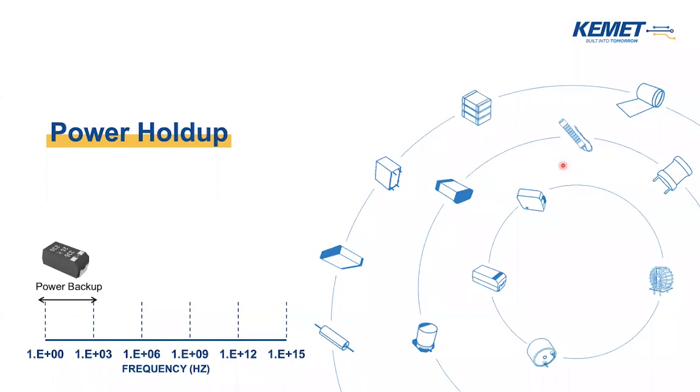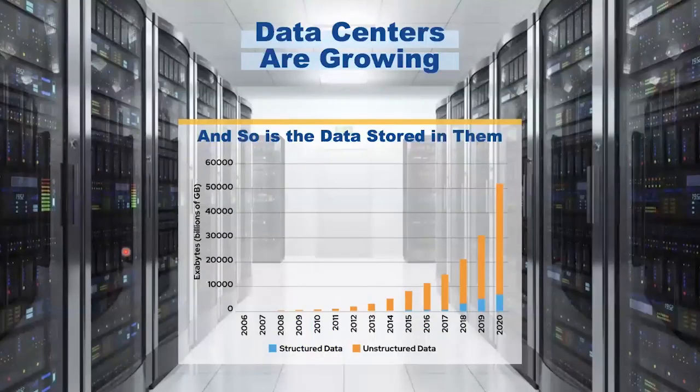With that introduction, I'd like to move to our first product and first application. That's power holdup and backup for solid state drives. And that's primarily done with our tantalum polymer product offering. So first I'll introduce a little bit about the application and market, and then talk specifically about the products we have and our roadmap for improving them. So really, enterprise data storage is driven by the fact that data centers are growing. So servers have been growing 10 to 20% per year.